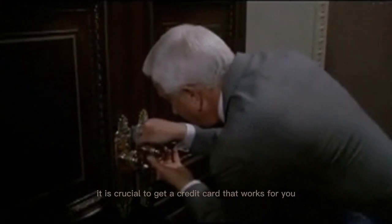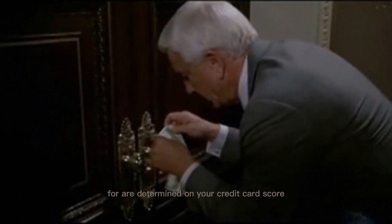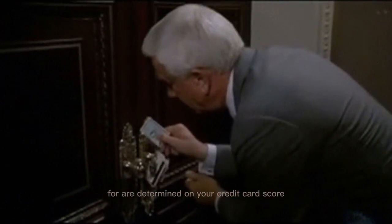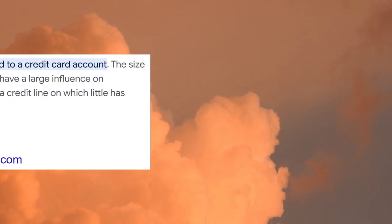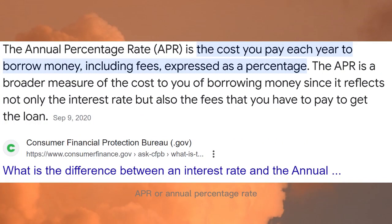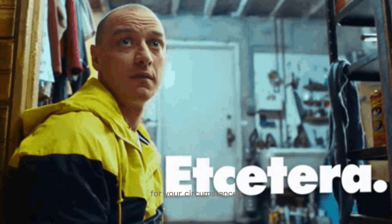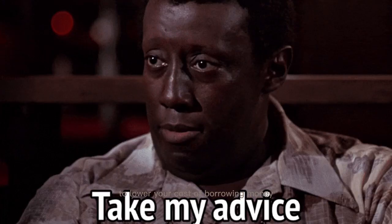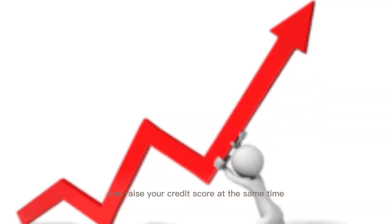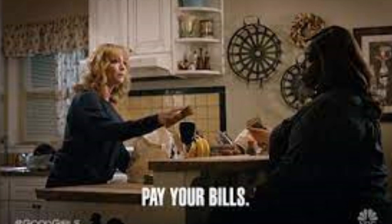It is crucial to get a credit card that works for you. Since the cards you qualify for are determined by your credit score, this might be challenging. Compare credit lines, APR or annual percentage rate, and other fees to figure out which card will work best for your circumstances. Consider the following advice to lower your cost of borrowing money and raise your credit score at the same time. Number 1, pay your bills immediately.